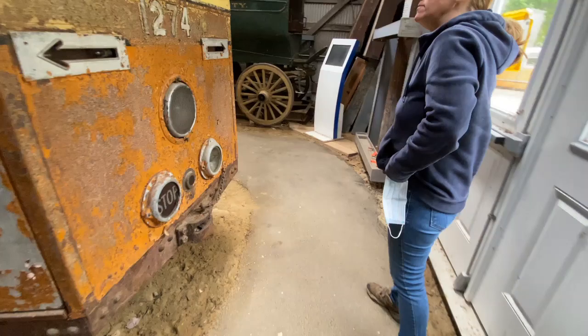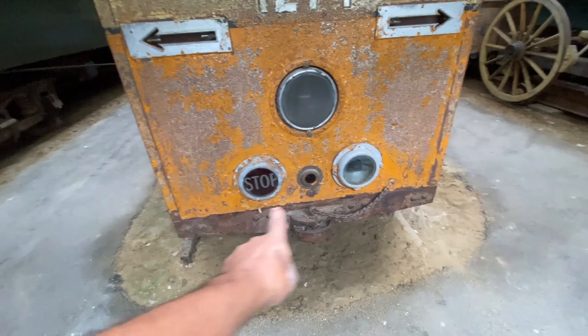Oh yeah, it is very narrow. That's probably barely 4 feet across right here. And then it widens out.